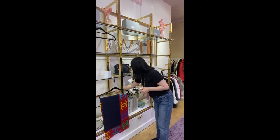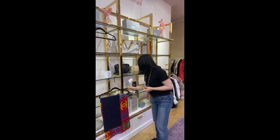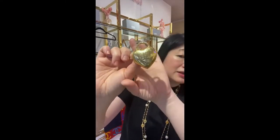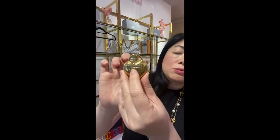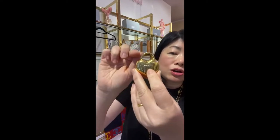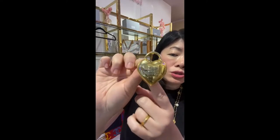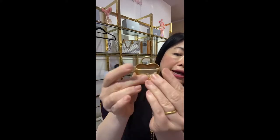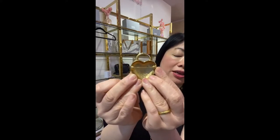Let's go back and do some fun pieces. We've got AWC 1204. We've got this fabulous Givenchy heart brooch. And I just think this is absolutely a fun piece. You can see the scale, how big this piece is. It's almost like a heart locket with a little top handle. Gold tone with the GG logo that Givenchy is known for, and it has a pin backing just there.